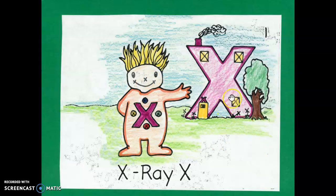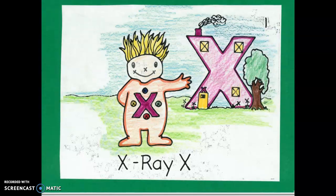He had a house shaped just like it. Even his little nose was shaped like the letter X. And he had X's all over his clothes. Let's count the X's on his clothes. 1, 2, 3, 4, 5. He had 5 X's on his clothes.